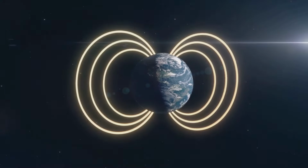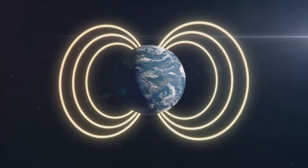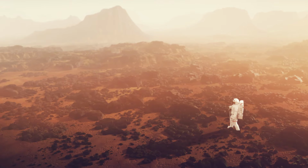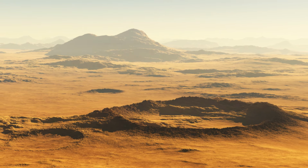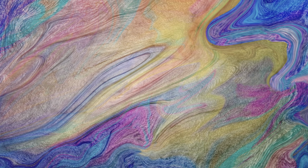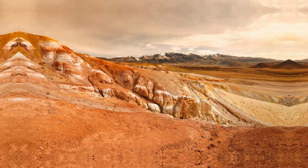This loss is primarily due to the lack of a strong magnetic field, which on Earth helps protect our atmosphere from being stripped away by the solar wind. Without this magnetic shield, the solar wind gradually eroded Mars' atmosphere, causing it to lose significant amounts of gases like carbon dioxide and water vapor. This process transformed Mars from a potentially habitable planet with a warm, wet climate to the cold, dry world we see today.